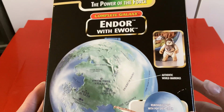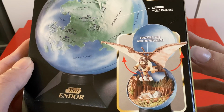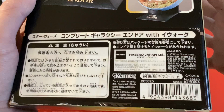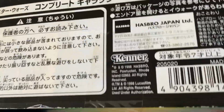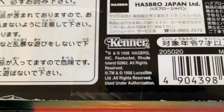We've got Power of the Force, Complete Galaxy Endor Ewok, authentic world markings, removable Ewok with pop-up and glider, and down the bottom here we have a Japanese sticker, Hasbro Japan, and Kenner. But weirdly enough, it's another variation of the logo there, where, if you can see it, it's in some sort of outline.